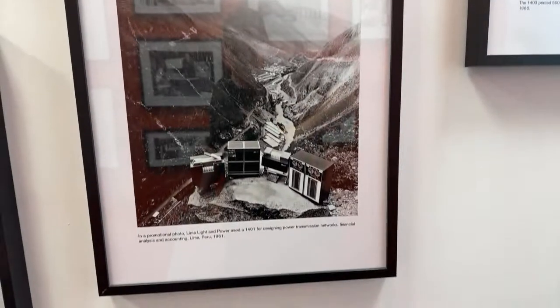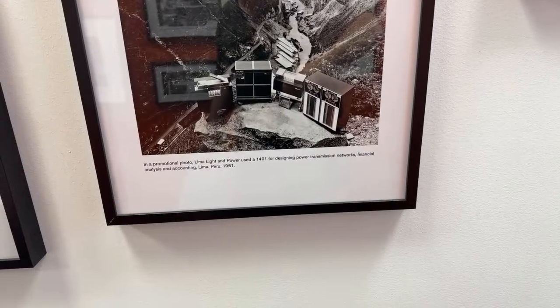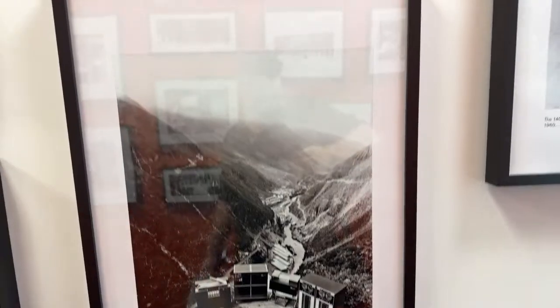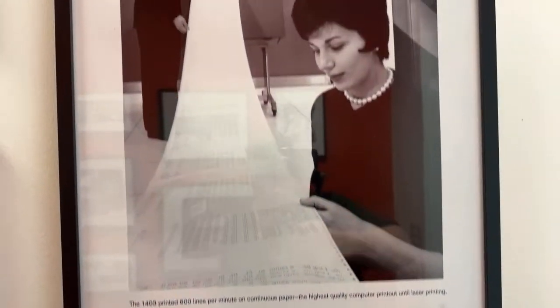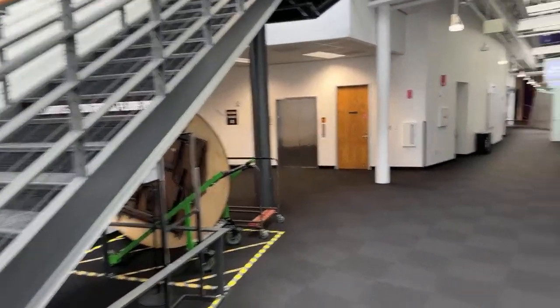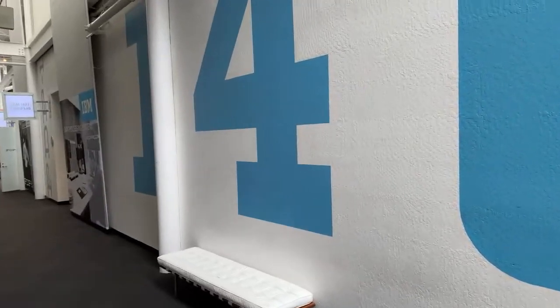Big Blue. It's in Lima, Peru. That's crazy. 1961. 600 lines per minute. 1960. Crazy, crazy stuff. So yeah, 1401.